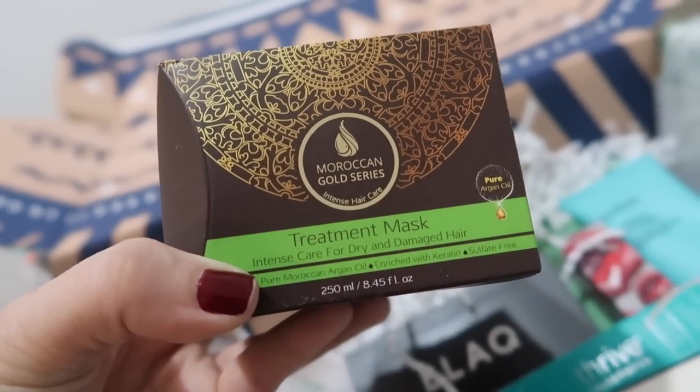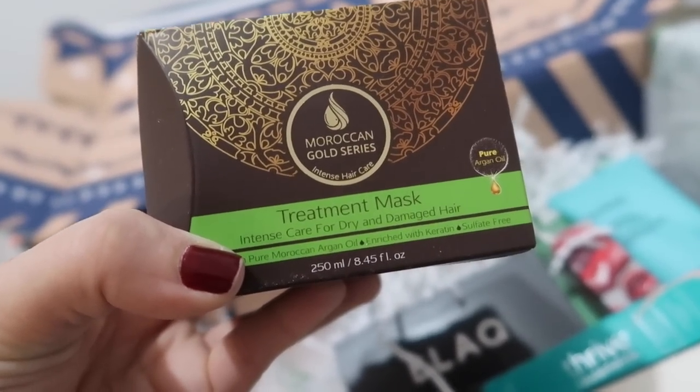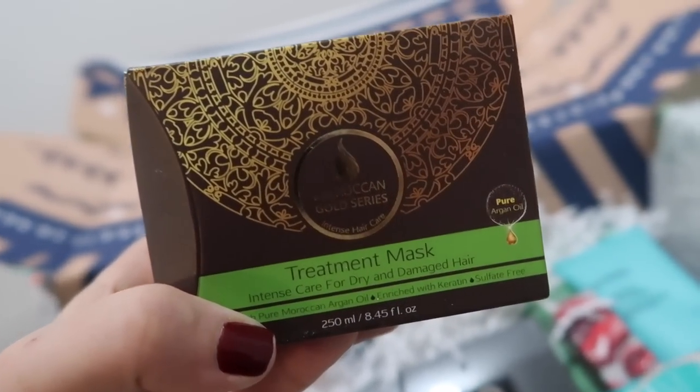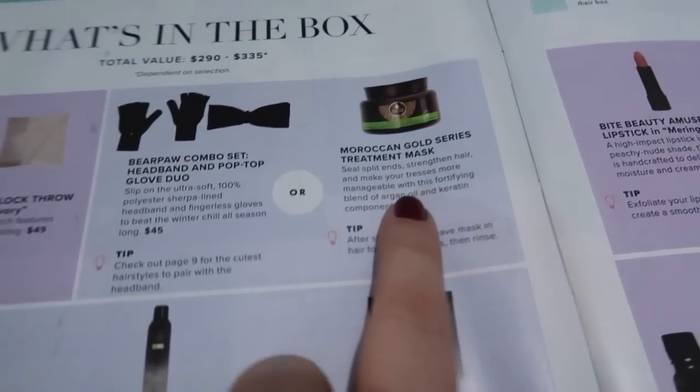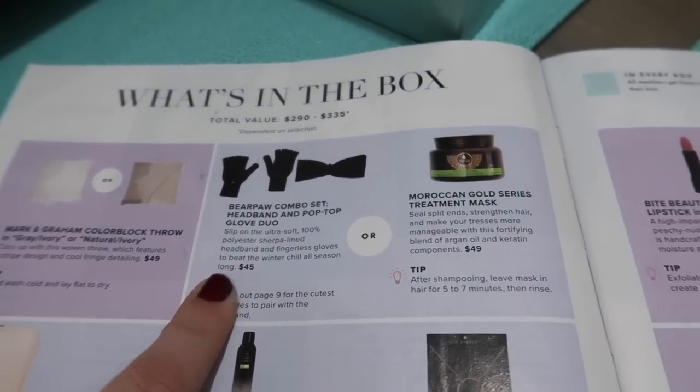Next, from the brand, this says Moroccan Gold Series Treatment Mask. This is a hair mask, and this one has a price of $49. And then the little catalog says that you either got this or you got this headband and pop-up glove duo.